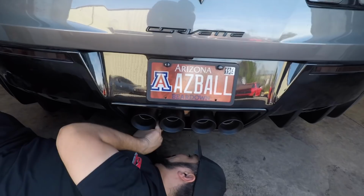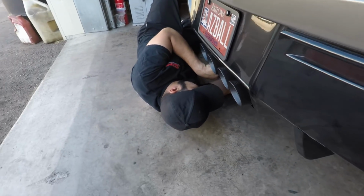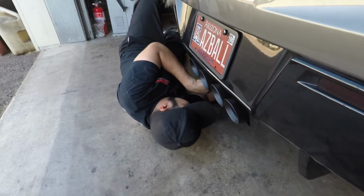Well, we got it done. The exhaust is done and installed. It is looking really sick. Just getting them finally lined up. These guys are about perfection, right?